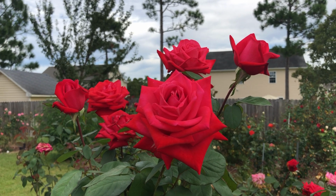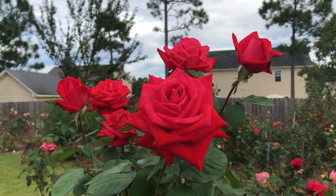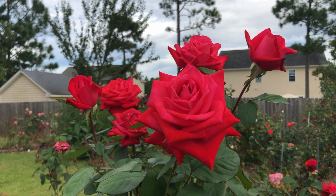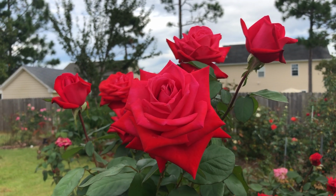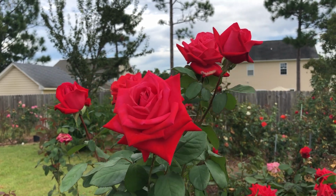Wanted to give you a quick look at what the roses look like in mid-October, really the first 10 days of October. Black spot has gotten a little bit away from me with my travel the last 2 months, but the blooms are looking good. And you'll find, no matter where you live, the best time of year for rose blooms tends to be the spring and fall because of the cooler weather at night.